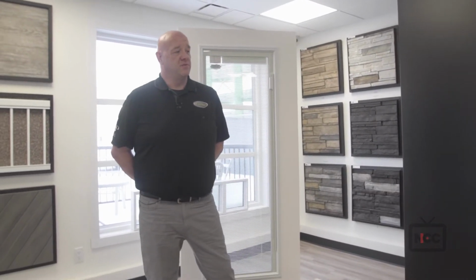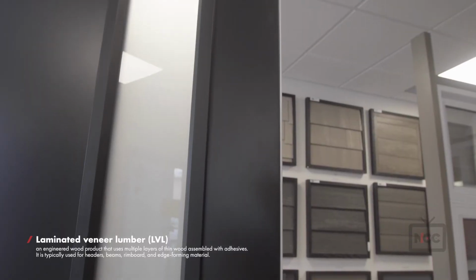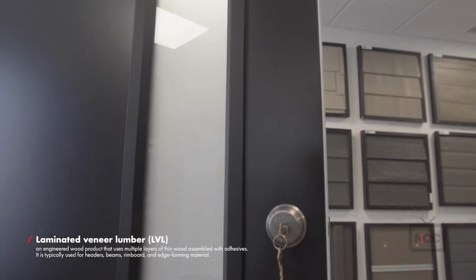Well, manufacturers have actually done a lot of neat things. We've got manufacturers that will use an LVL down the edge of the door. People are now wanting to add color. It used to be every door was white, and that's all you got. People are now going with darker colors to really showcase their home.